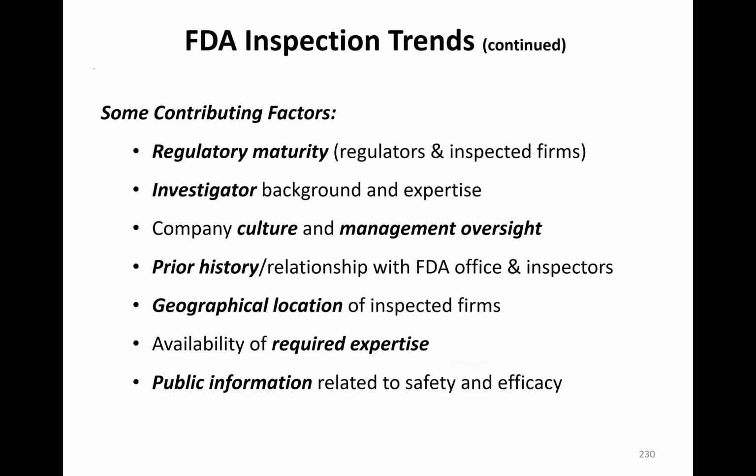Contributing factors to trends: the regulatory maturity of the inspected firms and the regulators, investigator background and expertise, the culture and management oversight, prior history and relationship with FDA.